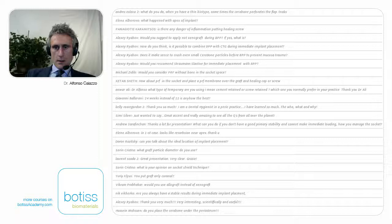Okay, if there is infection, of course, I usually don't do the immediate placement. There is a question, if you have an infection, how does it affect the buccal plate? How do you manage these cases? With big resorption and with big infection, like a vertical fracture of the root, I don't do the buccal plate preservation.